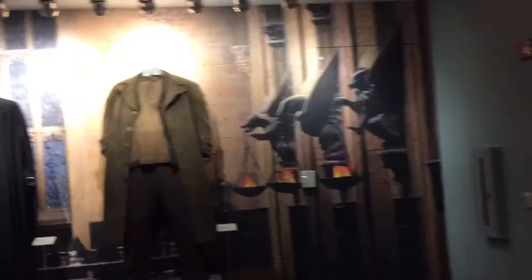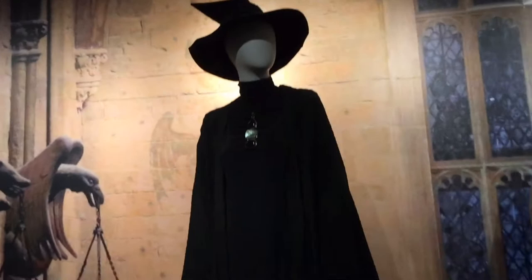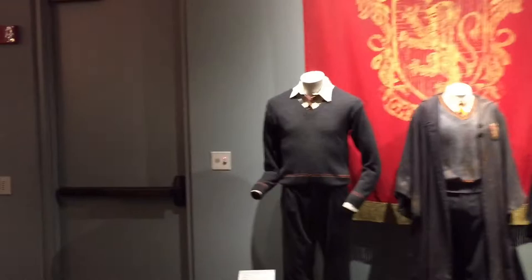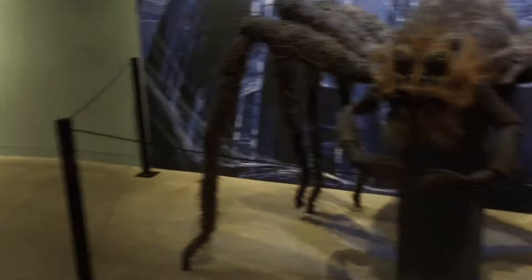Guys, look at all the teachers' outfits. So here is Hagrid's costume, Professor Snape's costume, Professor Dumbledore's costume, Professor McGonagall's costume, and Professor Flitwick's costume. And then over here are the characters' costumes: Ron's, Harry's, and Hermione's. And then all the stuff for Quidditch. And if you come over here, they've got all the main things: the Golden Snitch, the sword, and the goblet. And over here are Voldemort's and Tom Riddle's costumes.